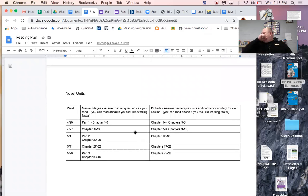Again, excuse me. As for novel units, I have given the kids a few different ones. There are a few kids that I've given Pinballs, and the rest of the kids are getting Maniac McGee. So they will have a packet and a novel that they need to be reading.